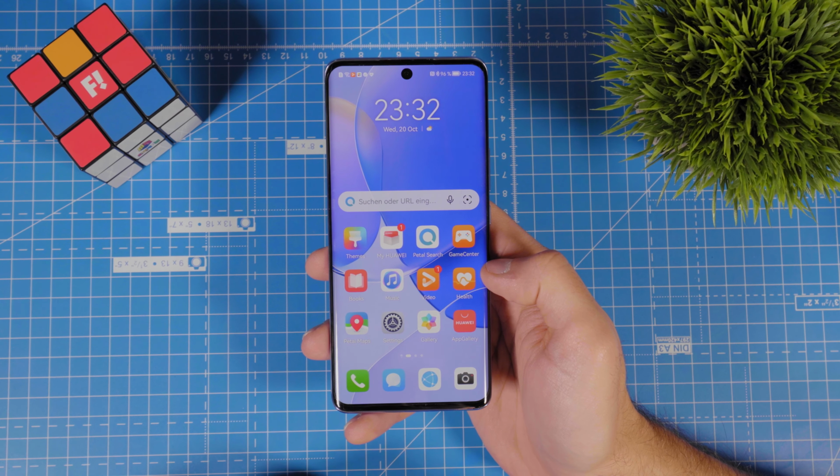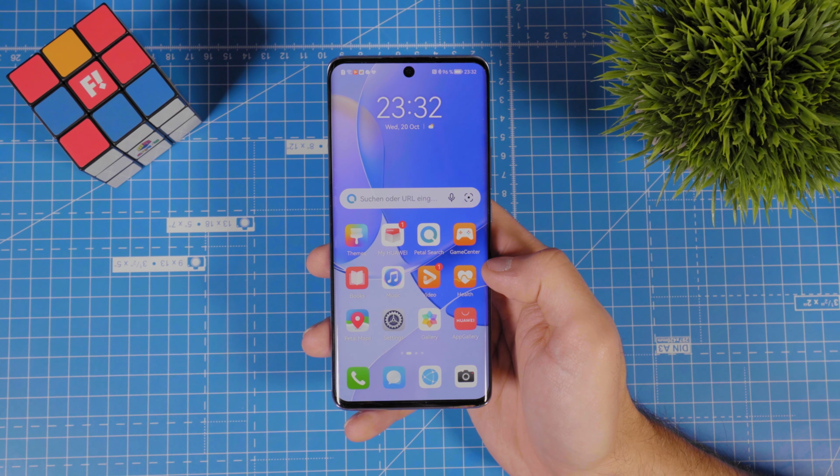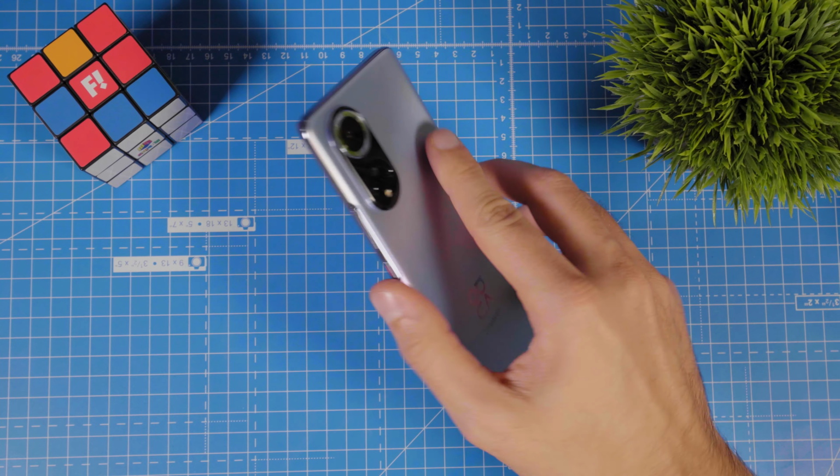And yeah, as you can see, you don't need to worry that there are some apps missing. You will find all the apps on the Huawei smartphone, even the ones that rely on Google Apps.